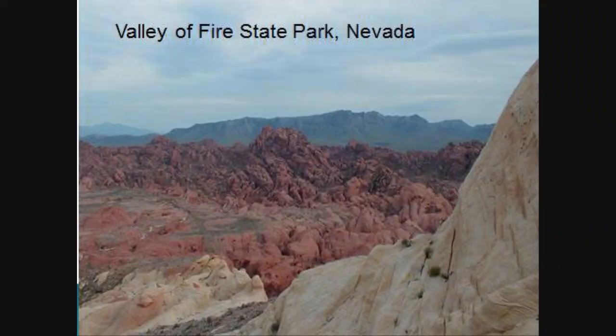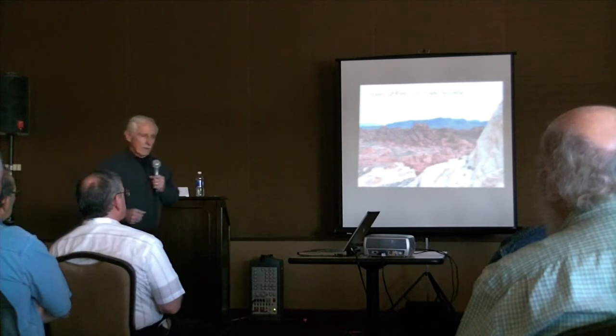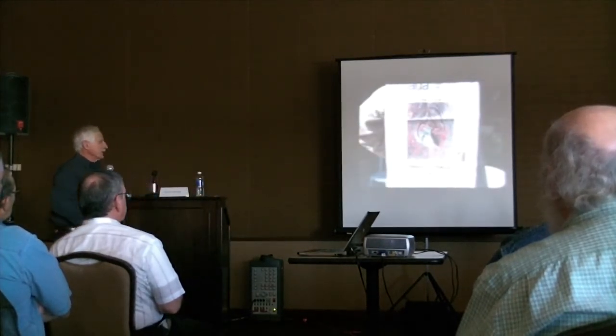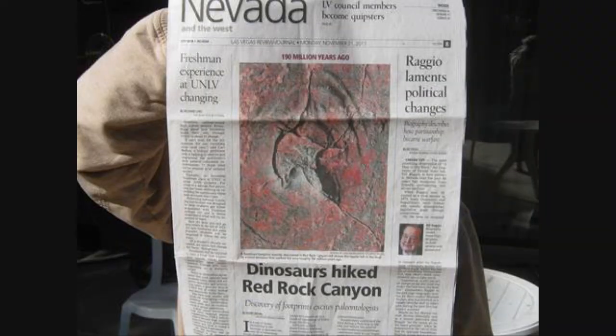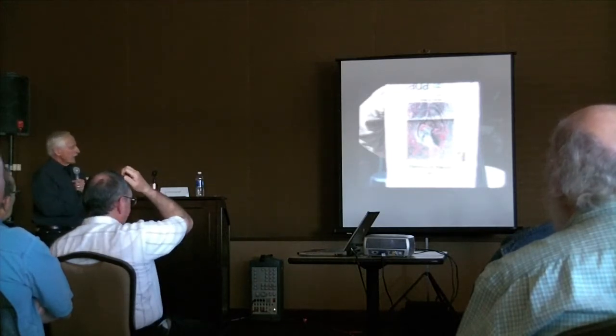So here's Valley of Fire, the red and whitish rocks of the Aztec sandstone. So first I'll talk a bit about the dinosaur footprints that we're finding in those rocks and what they are telling us. So here's a story actually from the front of the B section of the RJ back in November of 2011, just a little over 2 years ago, 2 years and 2 months ago, announcing dinosaurs hiked Red Rock Canyon.